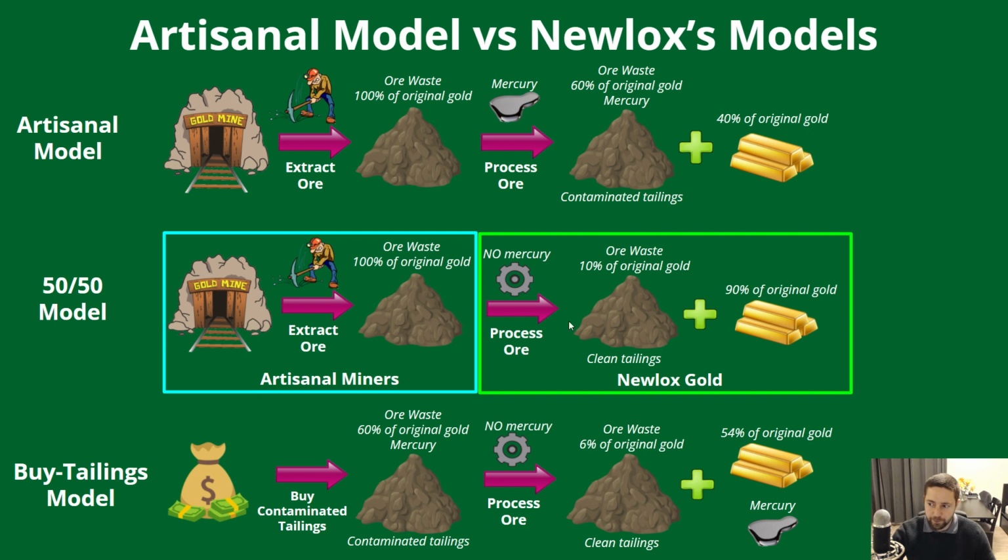So what are we left with? Well, we have clean tailings with 10% of the original gold content. And these clean tailings, since they are clean, can be used in building roads, and in producing bricks. They have many uses. So this is no longer a hazard. This is actually a good product. But most of all, we have this 90% gold content, which is the grand prize.